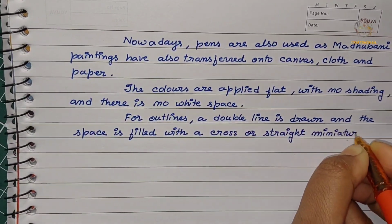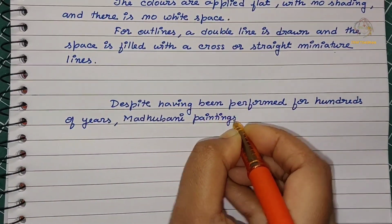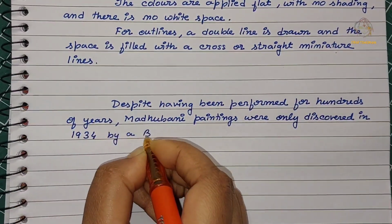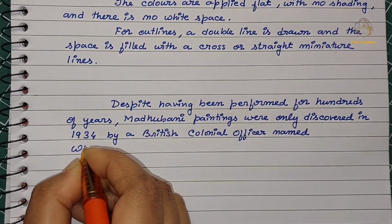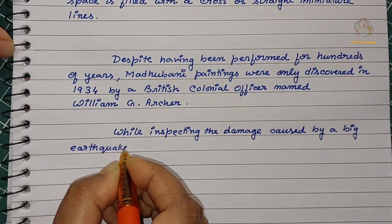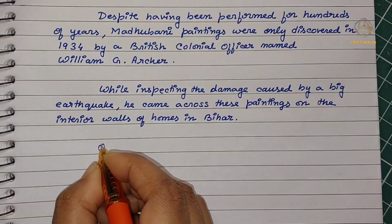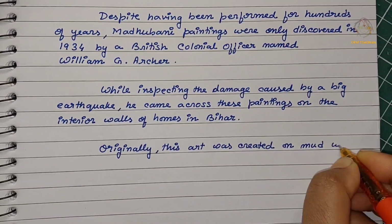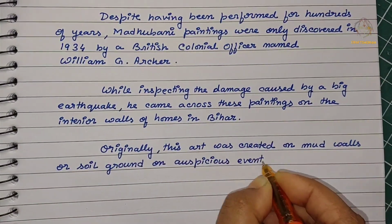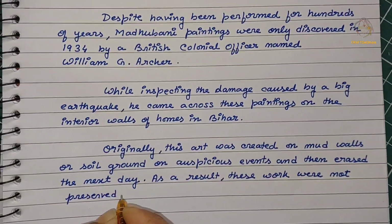Despite having been performed for thousands of years, Madhubani paintings were only discovered in 1934 by a British colonial officer named William G. Archer. While inspecting the damage caused by a big earthquake, he came across these paintings on the interior walls of homes in Bihar. Originally, this art was created on mud walls or soil ground on auspicious events and then erased the next day. As a result, these works were not preserved.